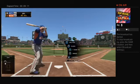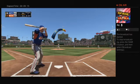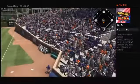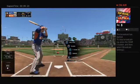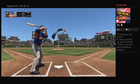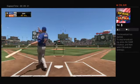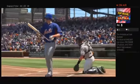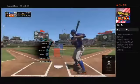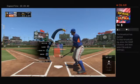Matt Harvey stands in as he can't connect here. 0-1. The windup and the 0-1. And he falls behind 0-2. And a good sinker there gets him swinging for the first out. Time now to take a look at Terry Collins' Mets starting lineup in this one. Who do you have your eye on, EK?